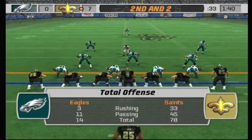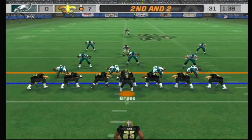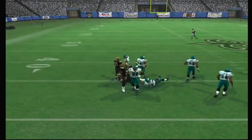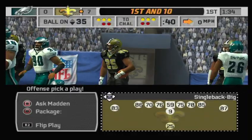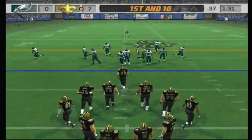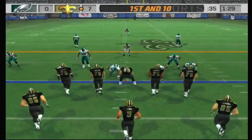Stay at home. Keep the throttle down. The Eagles line up in a 4-3. Gives the ball off. Brian Dawkins has been around the ball all day and records his 4th tackle. Bush pushing his way through the would-be tacklers. He picks up solid yardage. 35-yard line. One back.